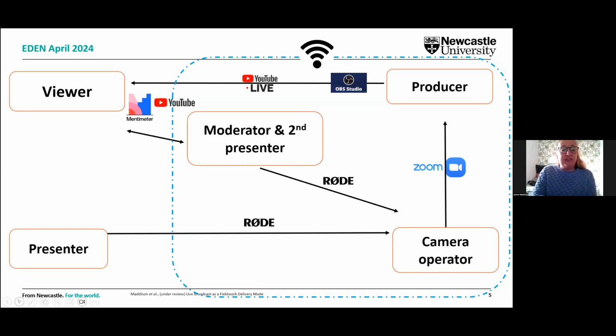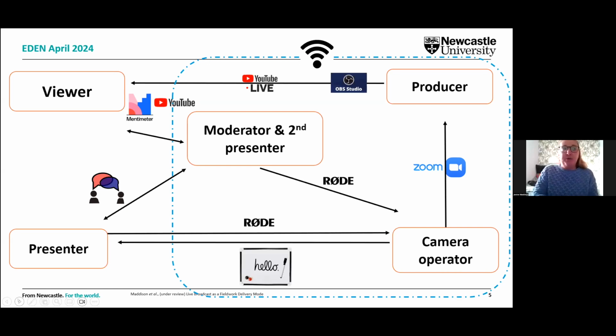We have ways of interacting with our audience using the YouTube comments, but also using Mentimeter throughout it as well. And then we also have in-person chat. So like Sarah was saying with some of her work, our presenters talk to each other, and that's really nice for our audience to listen to and hear that discussion. We also have some more informal methods. So we use whiteboards in the field so we can tell our presenters, right, we're live, 3, 2, 1, countdown, those type of things.